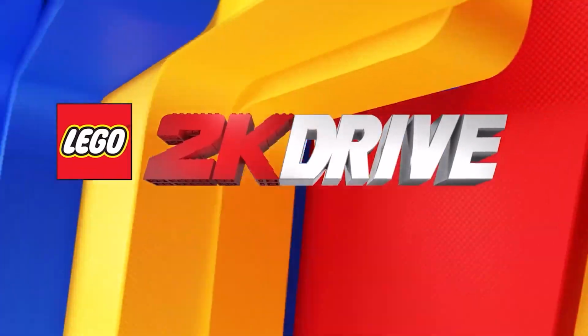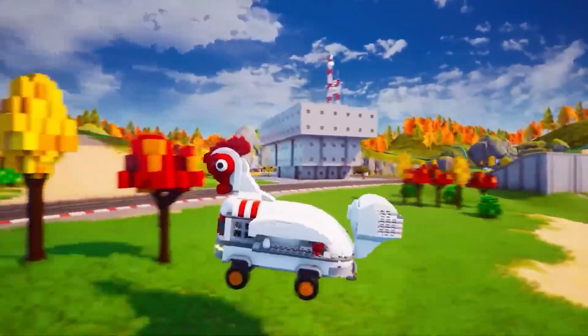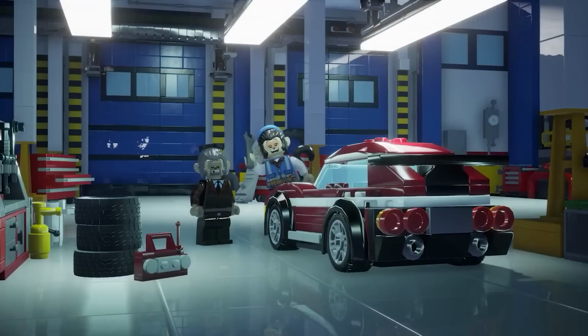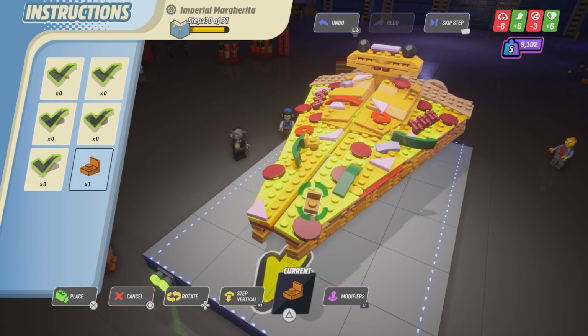LEGO 2K Drive was released on May 19th. While a lot of people have enjoyed the gameplay so far, unfortunately the game's release has been marred with a few glaring criticisms, but everyone seems to agree on one thing. The in-game garage feature that lets you build any LEGO car you could ever imagine, up to 350 pieces, is the best part of the game by far.